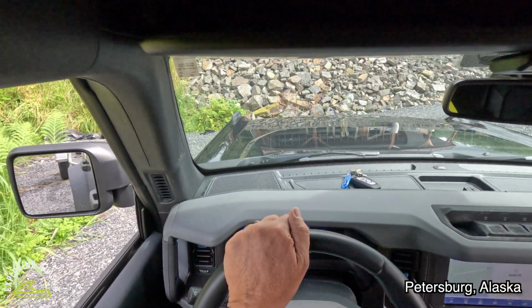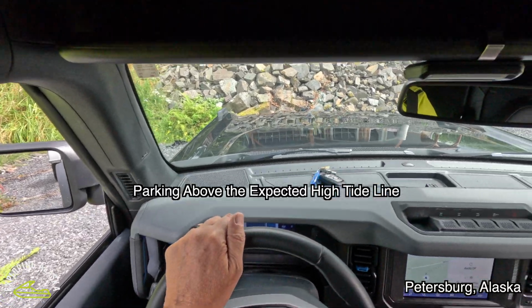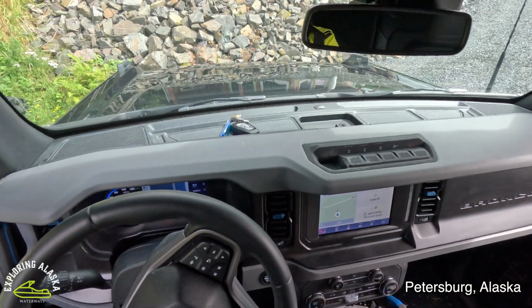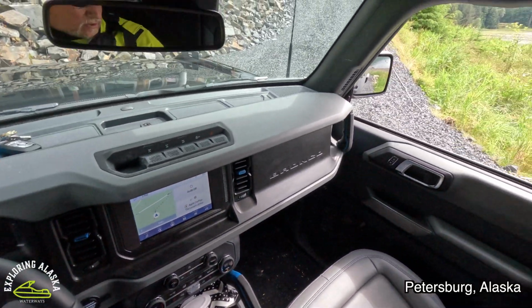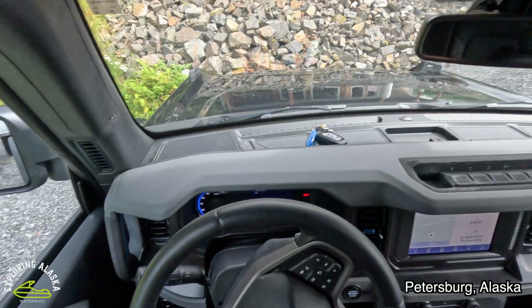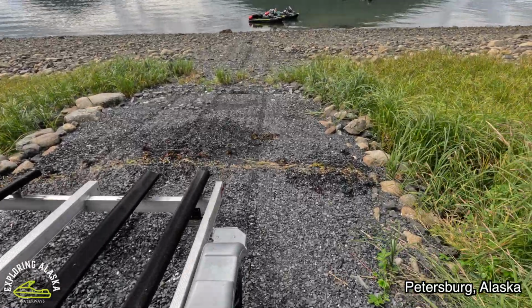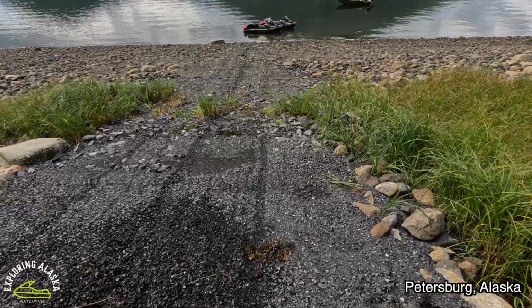Got to pull the trailer up above the high tide line. That should be good in case something were to happen, of course. I'll pull the windows up. Parking brake is on. Now we're going to go down and get on the Sea-Doos.